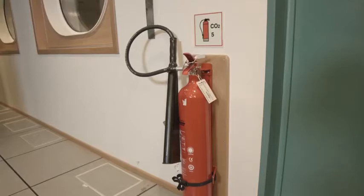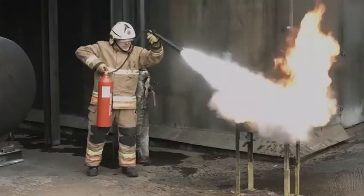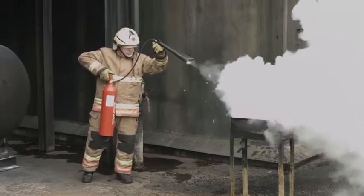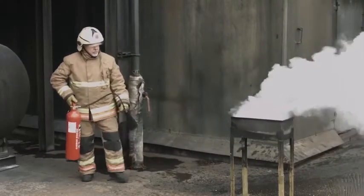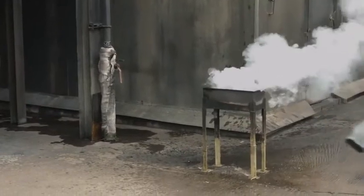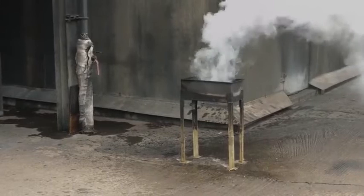A CO2 extinguisher allocated to a confined space, such as a server room, is limited in size so it will not produce an unsafe atmosphere. When discharging this type of extinguisher, the user should hold the insulated part of the discharge horn. This is because the discharge temperature is typically -70 degrees Celsius and will cause a freeze burn to exposed skin.